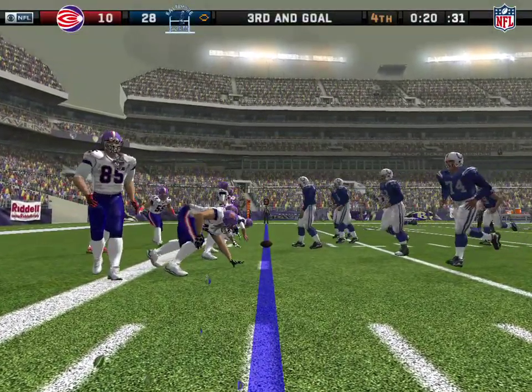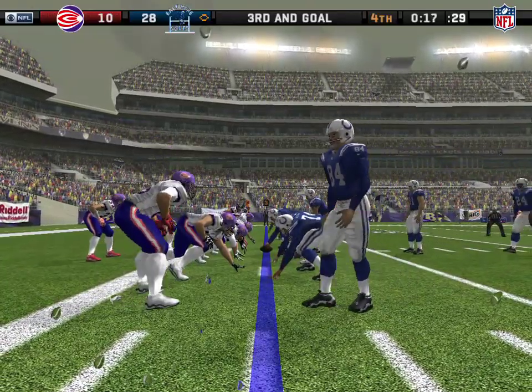Let's go! There we go, baby! Rock and roll! We do it! This is it!